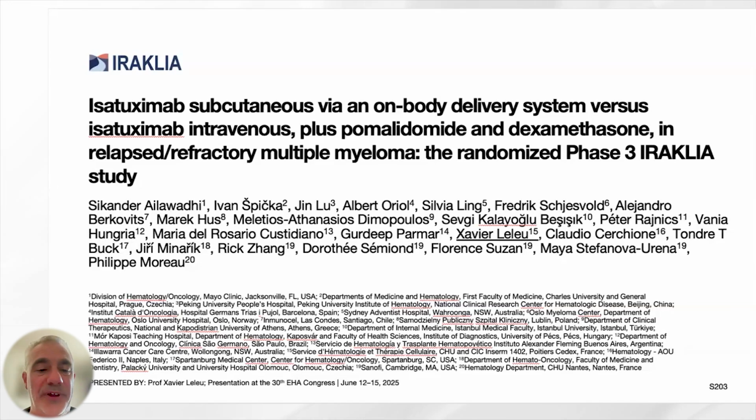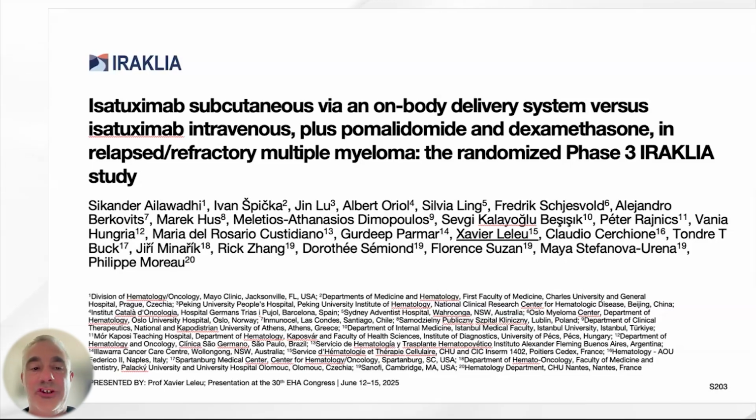The IRAKLIA study results, on behalf of all my co-authors, the Sanofi pharmaceutical companies, the patients and their families, is a phase 3 study, multicenter, international, with the objective to show the data we have obtained with Isatuximab, CD38 monoclonal antibody, on its subcutaneous flat dose 1400 formulation, with a real new way of giving a subcutaneous formulation to patients. So IRAKLIA is a phase 3 that will compare Isatuximab, Pomalidomide, dexamethasone, Isatuximab Subcutaneous with an on-body delivery system, sort of an on-body device, compared to Isatuximab Pomadex, Isatuximab being IV.